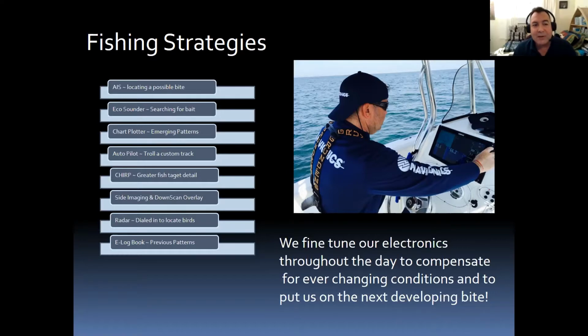The other thing we're going to do is show you how we develop emerging patterns with our chart plotter, which will give you some insight to what we do and how we go about finding fish and things of that nature. The other one is we're going to touch just a little bit on the autopilot, how we use it, how it works well for us on the troll for inshore species. We're going to be talking a lot about striped bass tonight as the fall run is going to be coming upon us, so we're kind of juiced about that.